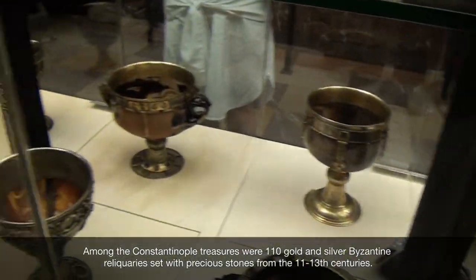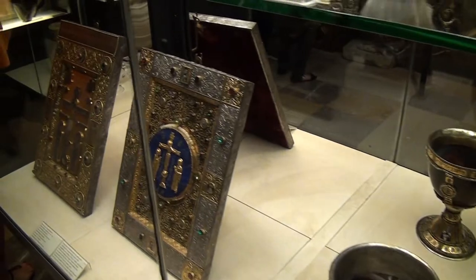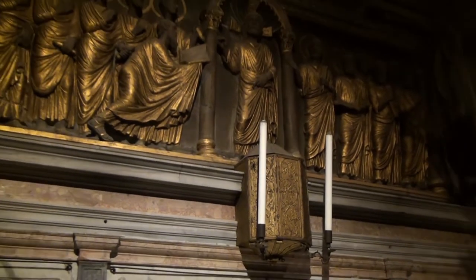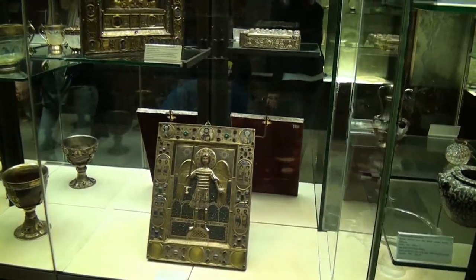Byzantine icons made of gold and silver, chalices, glassware, Islamic art, Venetian metalwork, enameled goldwork, and later, gifts from popes, European princes, and doges complete the collections.